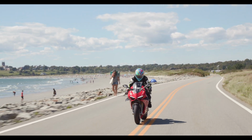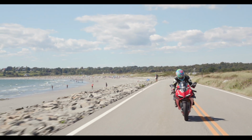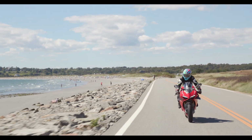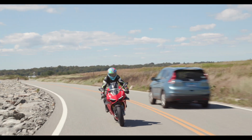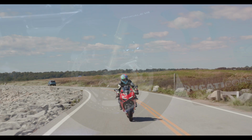So what separates a V4r from a standard V4? Well, I mentioned the exhaust. It's got the same electronics package, but it has extremely, extremely expensive Öhlins suspension, which we see here in the front.